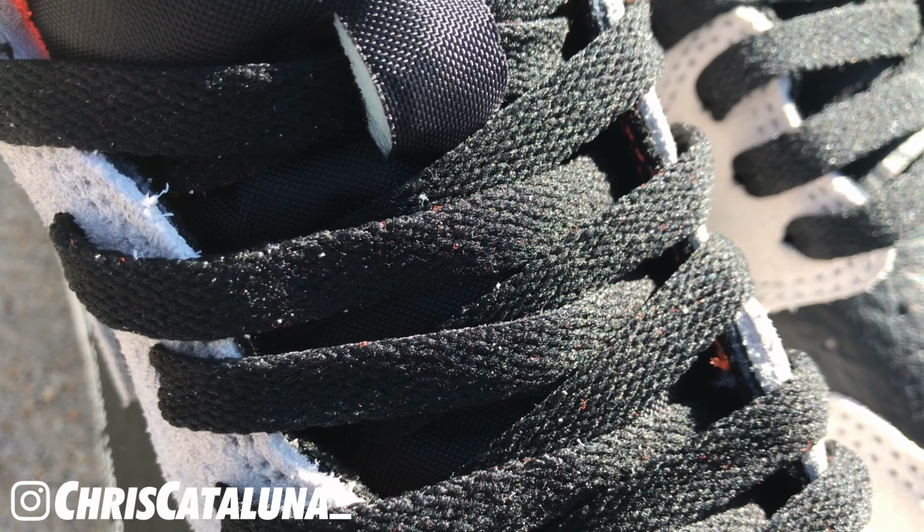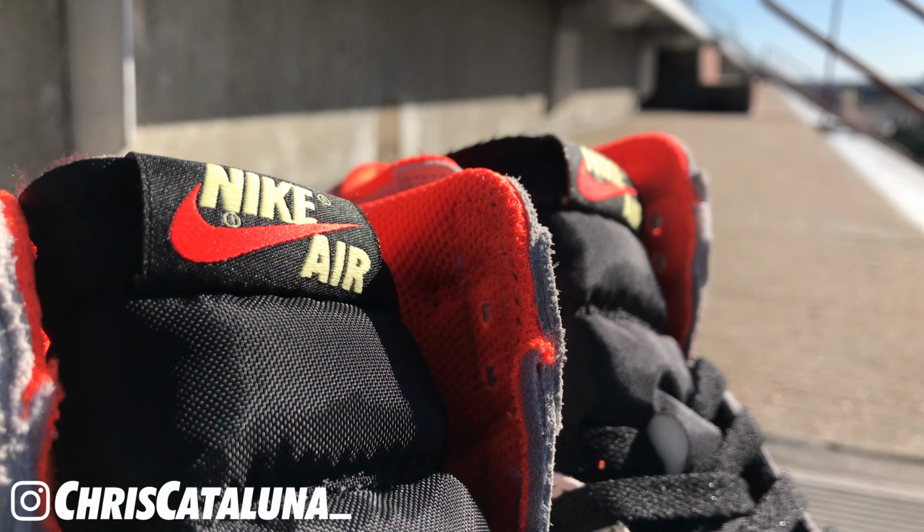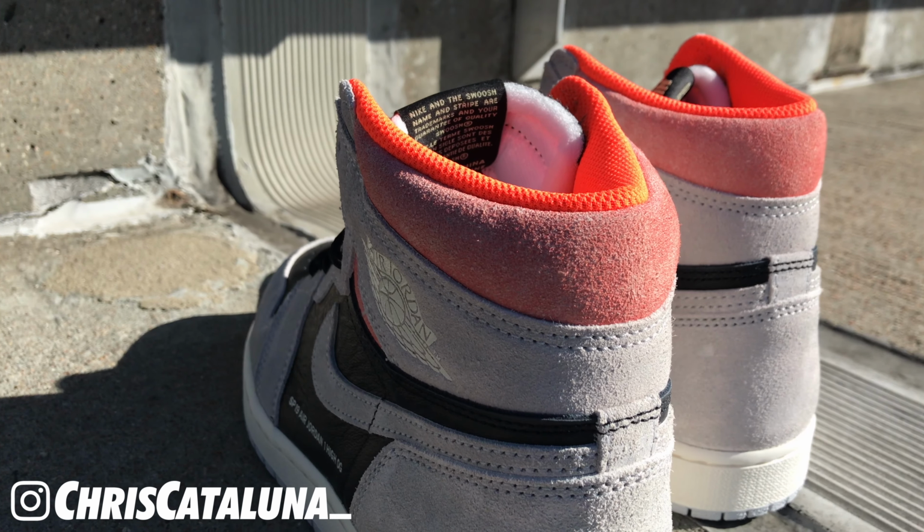On the tongue and above this ribbing that we have going on, we have a black label that is sewn at the top and at the reverse side of the tongue. Now, we have the Nike logo, the Nike Air, done up in a flat gold embroidery, and the swoosh, which is done in that hyper crimson color. It definitely pops on this. On the reverse side of the label, we have that Nike propaganda going on, saying the swoosh and all these trademarks, whatever, made in China, and this is done in that same flat gold color.